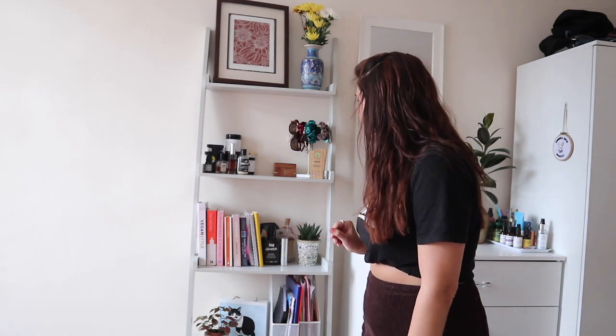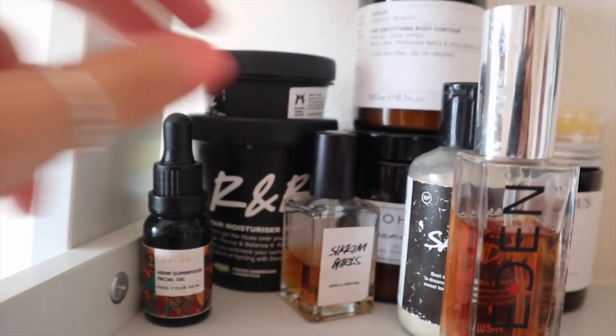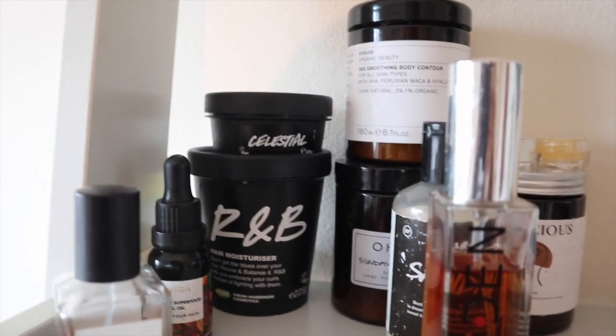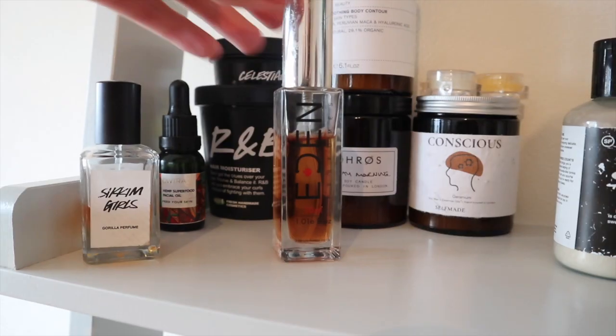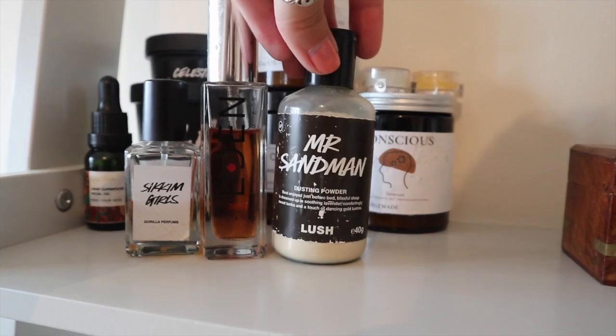Then on this shelf we have a few special items. I've got even more beauty products here, believe it or not. I'm keeping stuff which I do typically use. I've got my face cream from Lush. I've got hair moisturizer, a couple of body moisturizers. I've got a couple of candles. I've got some perfumes. I've got this dusting powder from Lush, which I sometimes use.